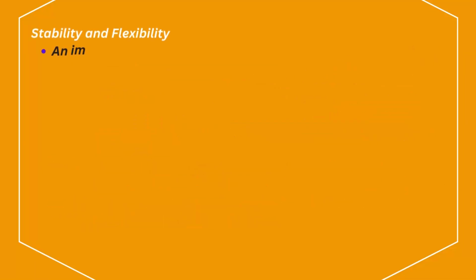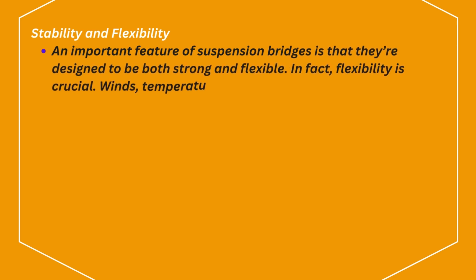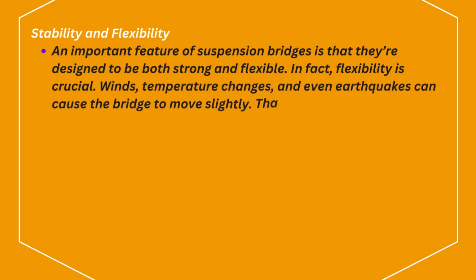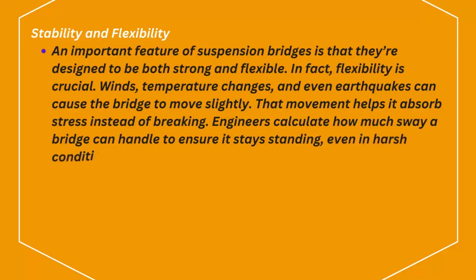Stability and flexibility. An important feature of suspension bridges is that they're designed to be both strong and flexible. In fact, flexibility is crucial. Winds, temperature changes, and even earthquakes can cause the bridge to move slightly. That movement helps it absorb stress instead of breaking. Engineers calculate how much sway a bridge can handle to ensure it stays standing, even in harsh conditions.